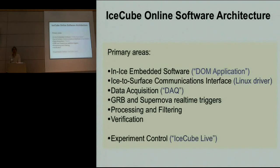Okay, so let's see. We're getting into some of the software aspects of it. There are a tremendous number of software projects around IceCube. I'm primarily involved with the data acquisition part. To break that down, there's the in-ice embedded, that's the DOM application, that's the software that actually runs on the DOM. Then there's the ice to surface communication. We actually wrote our own Linux driver. We've got some custom hardware in the machines that these guys are actually plugged into. And then there's the data acquisition software. These all run on standard commercial off-the-shelf hardware, Dells or HPs. I think we go back and forth as to which ones we end up using. It runs Linux. Unfortunately, at the moment it's a pretty old version, and we're trying to push to get that upgraded, but that takes a little bit of work.